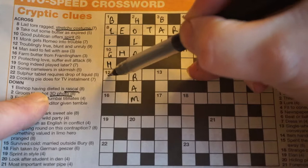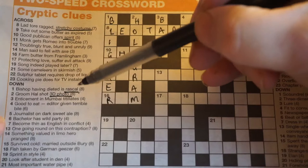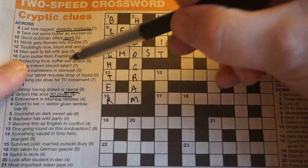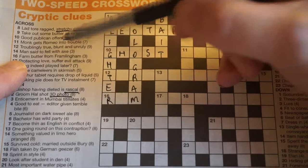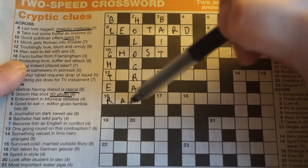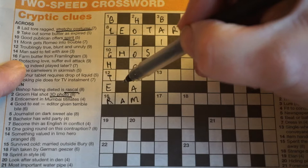16 across. Farm butter from Framlington. I don't know, I'm just guessing that there is a hidden ram. It's got an R and an M there. I don't know why. I haven't checked this. I ought to check this on the internet. So if I've got that wrong, I apologise. It was a guess. But yeah, I don't always take my word for it. Sometimes I'm really sure I've got it right when the setter thinks otherwise.